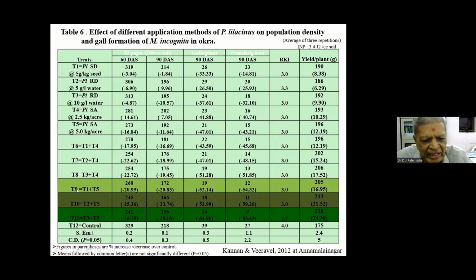You can see in treatments number 9, 10 and 11, where seed treatment is given along with soil application of 2.5 kg of PL. And if you see treatments 2 and 5, the root dip treatment, and treatment number 3, the higher concentration root dip, and soil application. Whether you give seed treatment or root dip treatment, along with soil application, it has given a good control of nematodes and gall index in this crop, in all those parameters at 60 days and 90 days: population, gall index, and even the RKI has been reduced to 3.3. Of course, there is not much difference compared to this one, which is 2.7 here. And yield also has been increased.